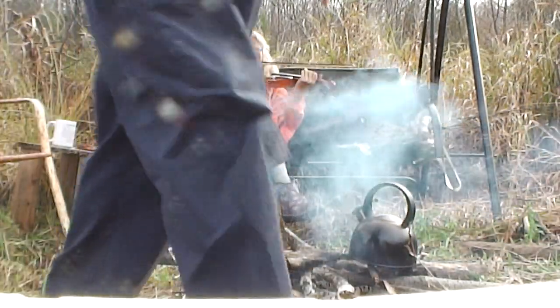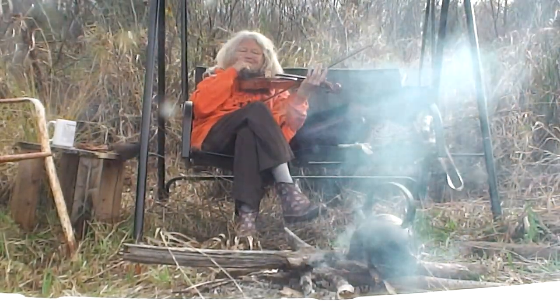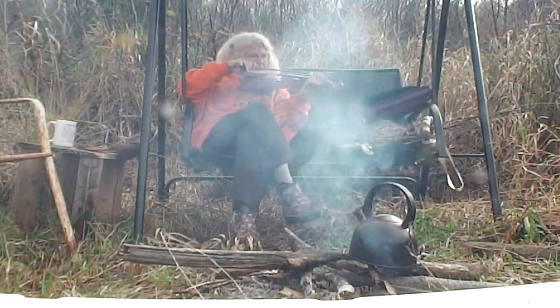Excuse me, put them underneath the bigger one, the ones that you just got. Okay. Should we add a little more birch bark? Yeah, some, yeah, that would help too.